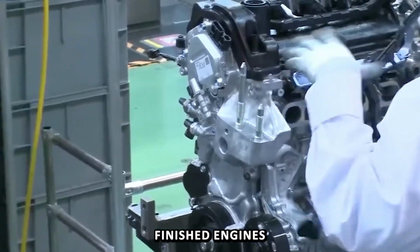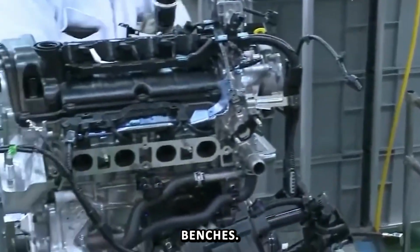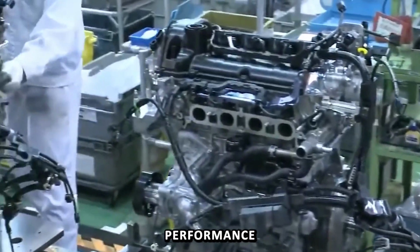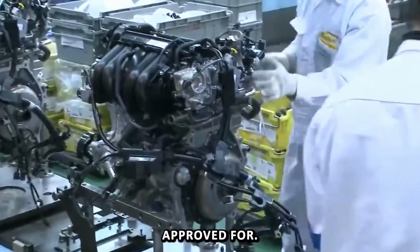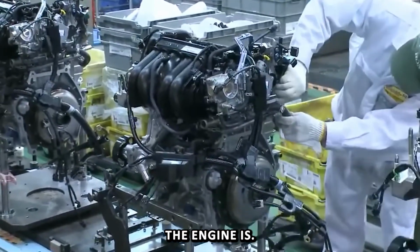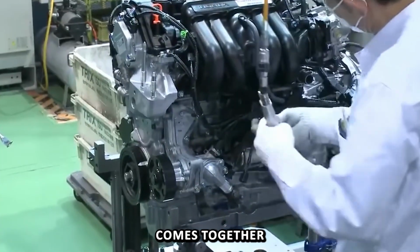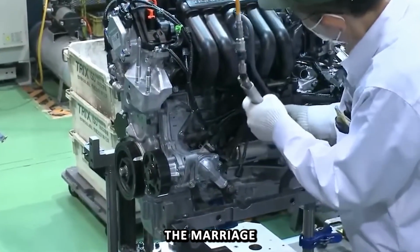Once complete, finished engines are tested on dynamometer benches that measure power output, fuel consumption, and performance characteristics before they're approved for installation. The engine is ready, the painted body is waiting. Now comes the moment everything comes together, and it has a name: the marriage.